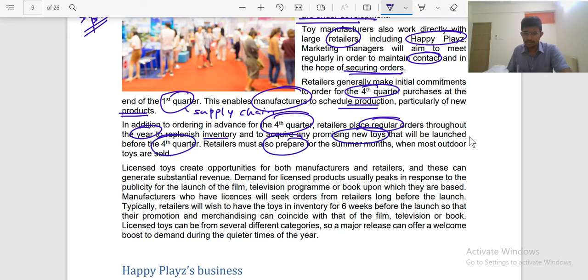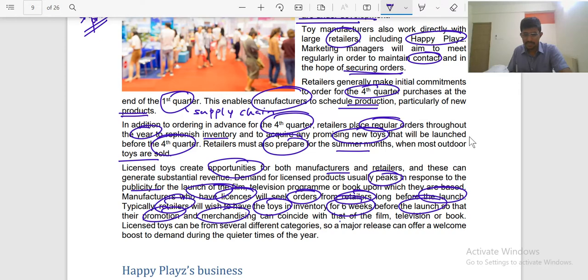Retailers must also prepare for the summer months for the outdoor toys, if I'm not mistaken. Licensed toys create opportunities for both manufacturer and retailer, and this can generate substantial revenue. Demand for licensed products usually peaks in response to the publicity of the launch of the film, television programs, and book upon which they are based. Manufacturers who have a license will seek orders from retailers long before the launch. Typically, retailers will wish to have the toy inventory 6 weeks before the launch so that the promotion and the merchandising can coincide with the film and the toys during the year.